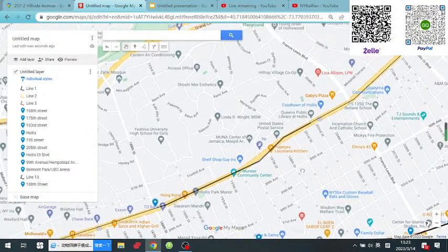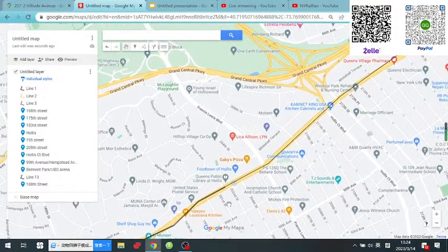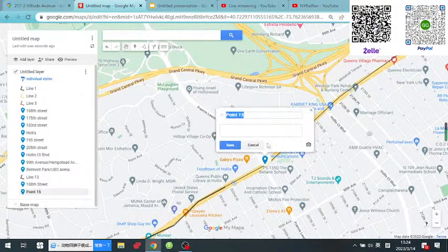Then as we get out, I will have the next station. So it's 188 to 98. I will have a station here at Francis Lewis Boulevard.